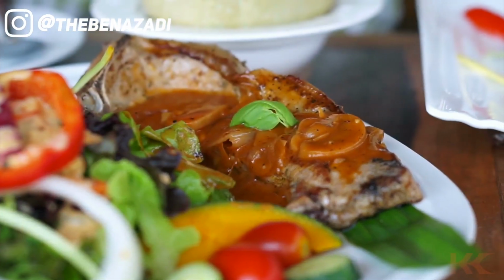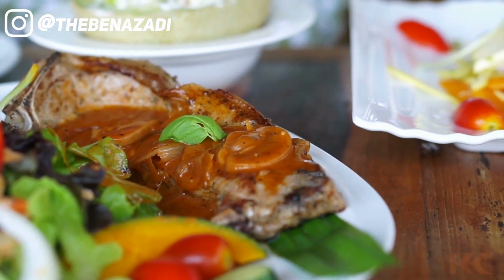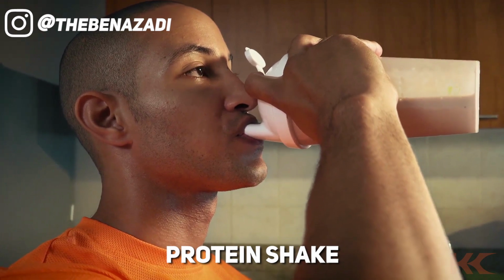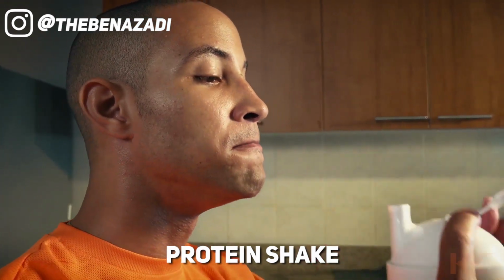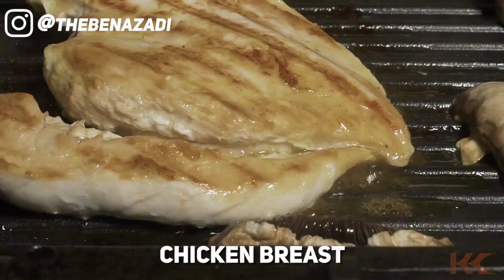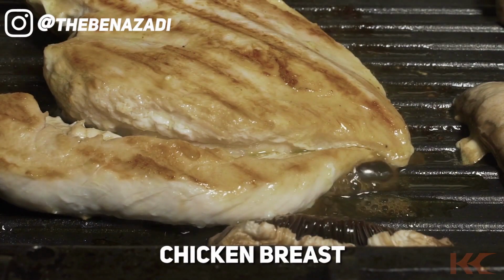So here are some examples of what you want to do to break your fast. Maybe a protein shake that is mostly protein with a little bit of some fat, like a collagen protein shake. Also a piece of steak and maybe some broccoli. That's also fantastic. Some chicken breast, maybe with some of the skin on. That's also a fantastic option right there.